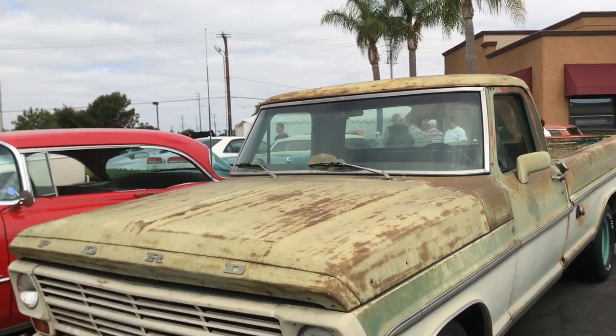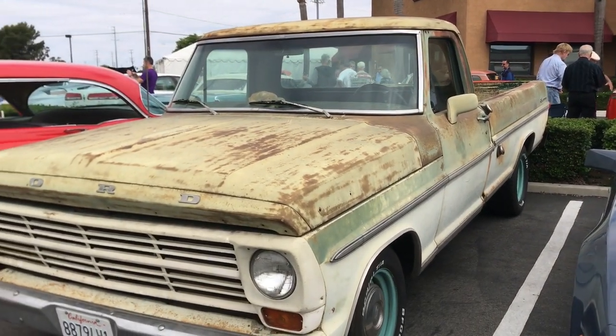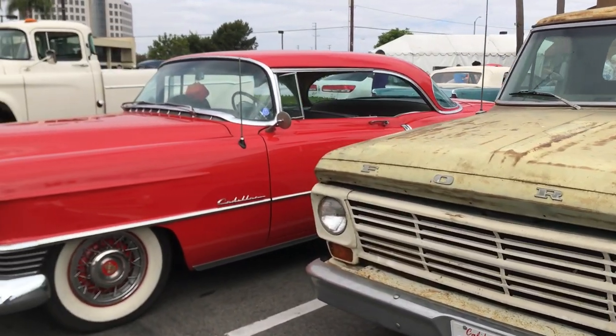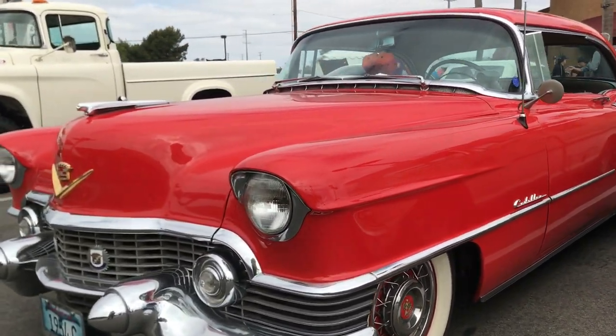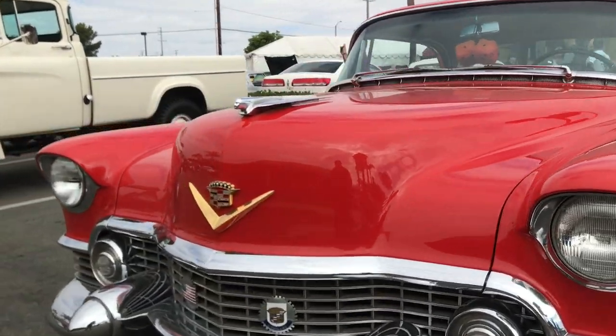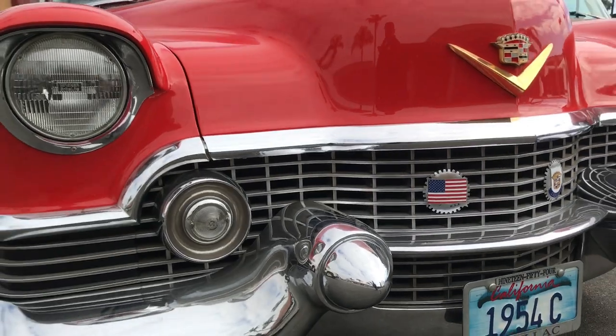Pick up on this patina F100 here. Nice truck they brought in. 56 Cadillac. A lot of 56 Caddies around lately. Just seeing more and more of them around. Little bits here and there. Very clean.